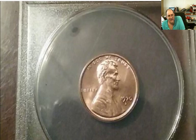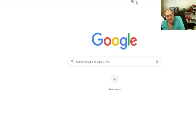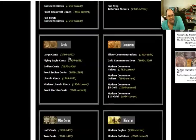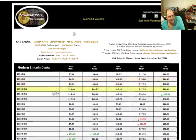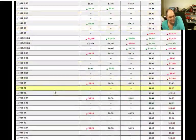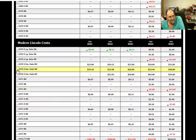1970 S, small date, cleaned. Let's go to Numis Media. Okay, Numis Media, Lincoln Cents, Modern Lincoln Cents, 1970 S. Where's that? Wait for it. There's a lot of these. 1970 S, small date. Now I can't use the red figures because it's been cleaned. I can't use red brown. So I'm going to look at the brown figures.